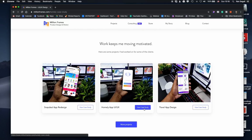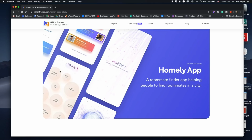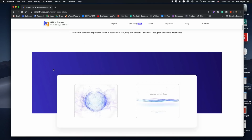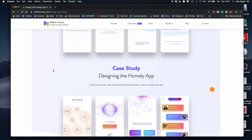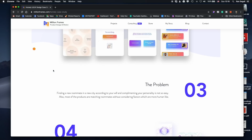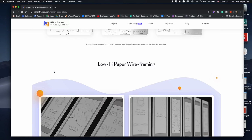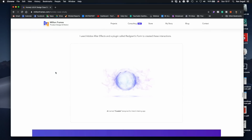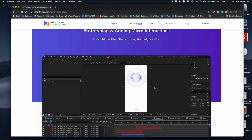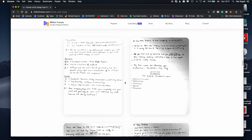Now let's go into a case study. Let's review one of the case studies, the Homely app. Okay, so first impression looks really good. This is a really good case study. Again, I love seeing process. I love scrolling through this. I usually don't really read the text, but it looks very impressive. I love seeing work in action. So I think this is really well done.